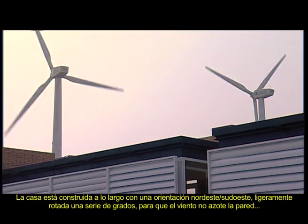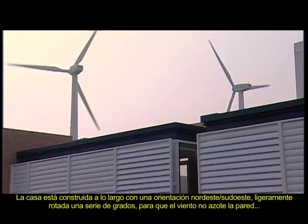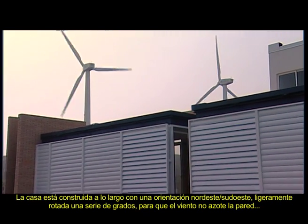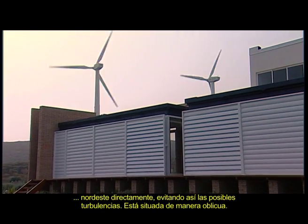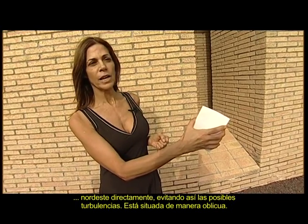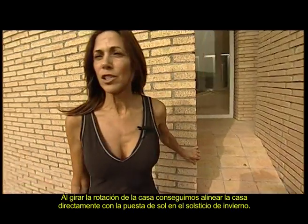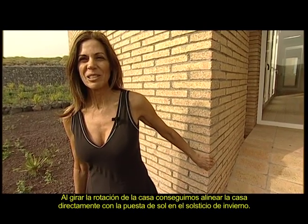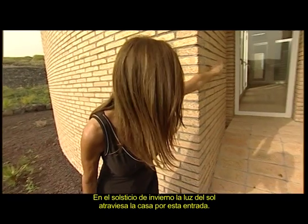The orientation of the house is northeast, southwest in its long direction, slightly rotated a number of degrees so that the wind does not hit the northeast wall directly, so we don't have turbulence. It hits it more in an oblique fashion, and the rotation of the house also allowed us to align ourselves directly with the sun setting in the winter solstice. In the winter solstice, the sun sets directly on this axis, and the light passes through the house through this opening.